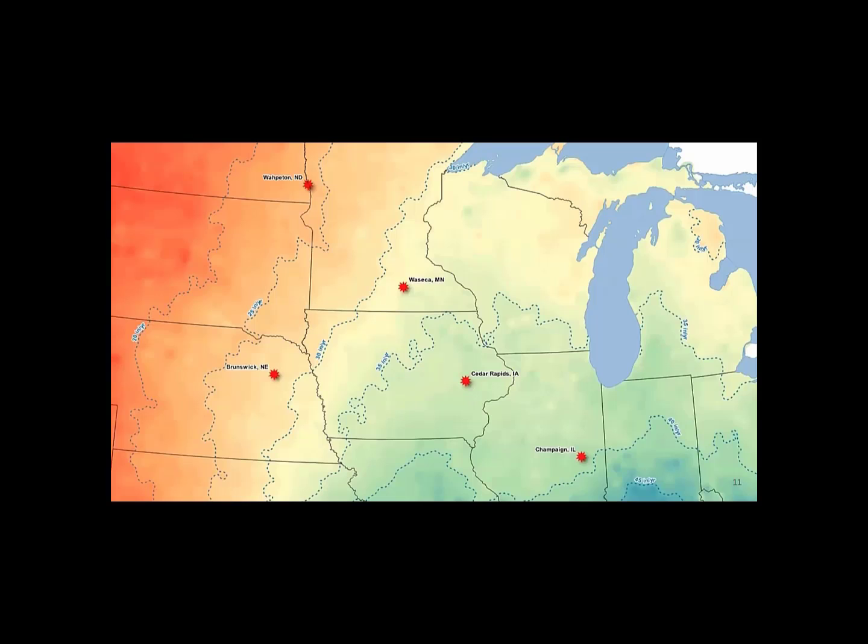So before we got into any actual water balance modeling, we first just simply computed reference ET at 5 locations in the Midwest. You can see here Wahpeton, North Dakota, Brunswick, Nebraska, Waseca, Minnesota, Cedar Rapids, Iowa, and Champaign, Illinois. The reason we chose these locations is partly because they all had reasonably good weather data available for an overlapping period of time, and partly these locations basically span the climate of the upper Midwest, as you can see here from this map of average annual precipitation between 1981 and 2010. And this is taken from the PRISM dataset.